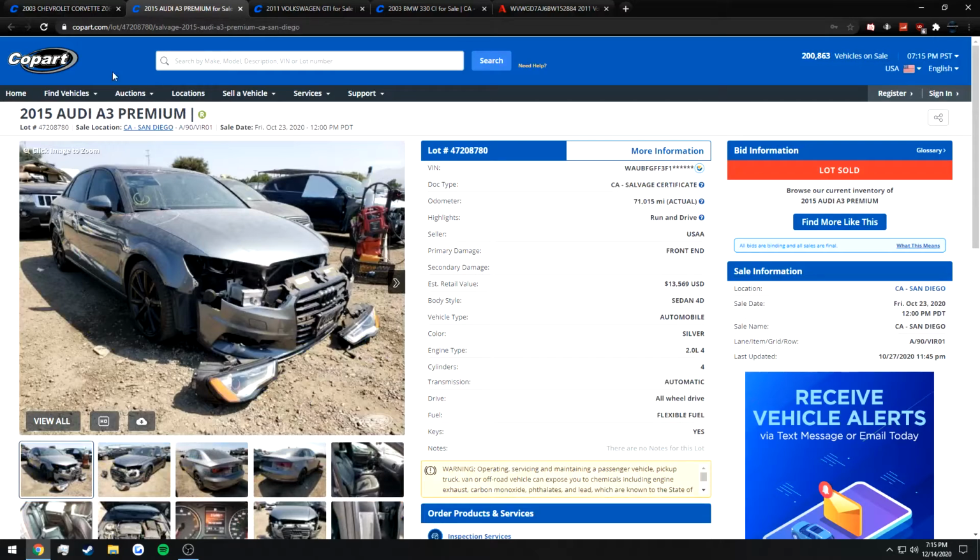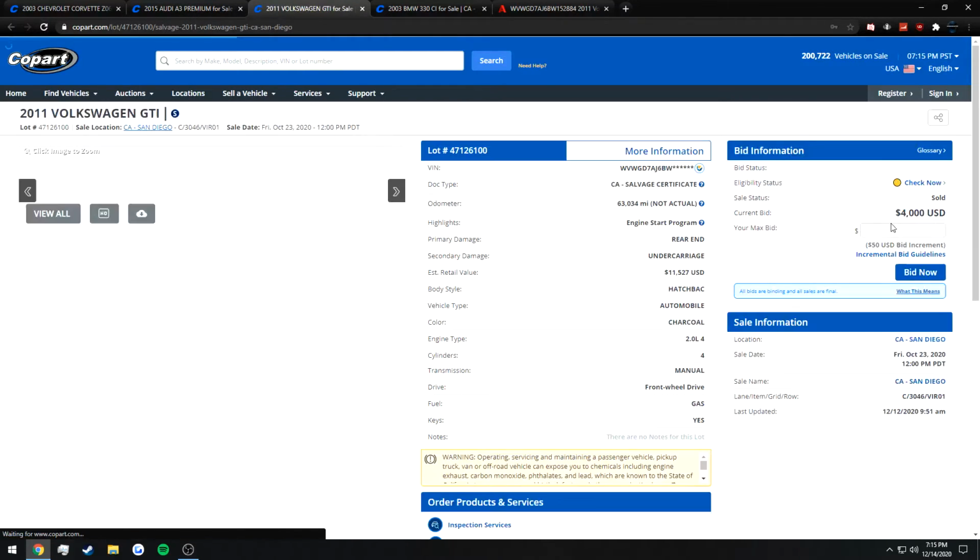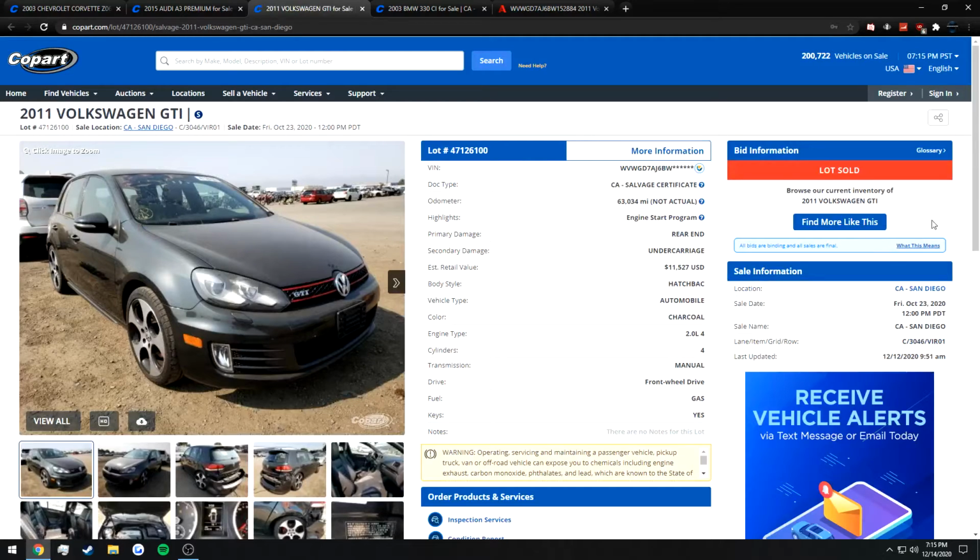This is another car in San Diego, a couple hours south of us, that we were actually live in San Diego watching. Hit refresh. Boom. $7,900 was the price that one sold for. A little GTI, also in San Diego, sold for $4,000. So you see it pop up real quick right there.